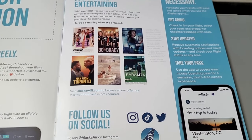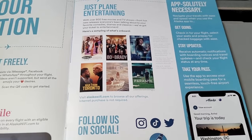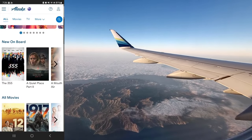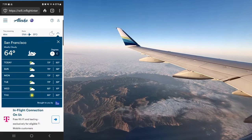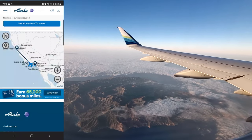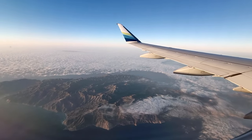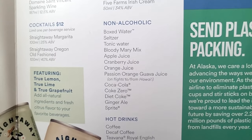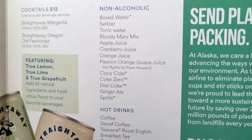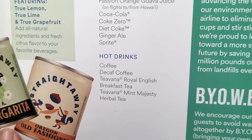There's no in-flight entertainment, and you can stream onto your device using either the Alaska app or opening the browser and entering alaskawifi.com. The site has a lot of streaming content, but no live television. You can also find some information about the destination and a moving map. Because it's such a short flight, no snacks will be served or snack boxes sold. Non-alcoholic beverages and hot drinks will be served and free.